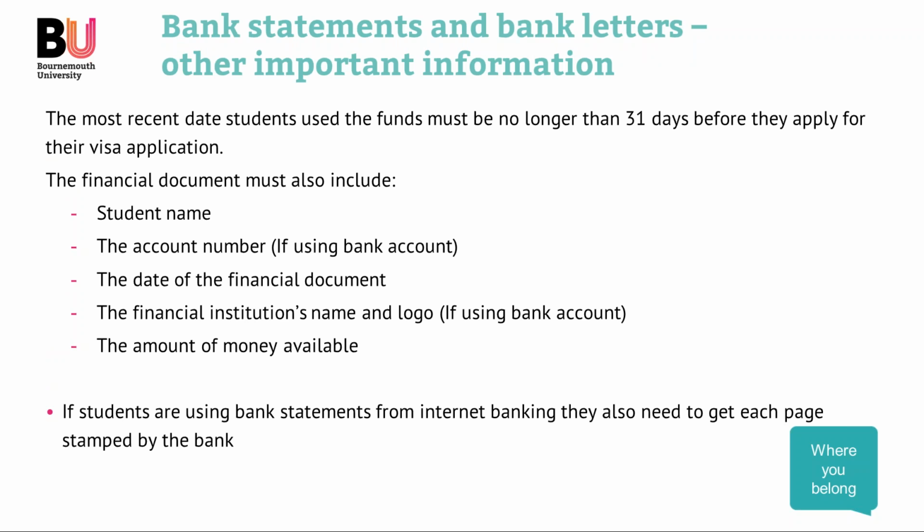So for bank statements and bank letters, there is other important information that students need to know. The most recent date that the student used the funds, so a transaction, if it's a bank statement, must be no longer than 31 days before they make their visa application. So if a student has had the correct money in their bank for more than 28 days, but in the last month they haven't made any transactions, they need to make a transaction, because the Home Office will look at the last transaction as the most recent date, not the date that the bank statement has been created or printed.